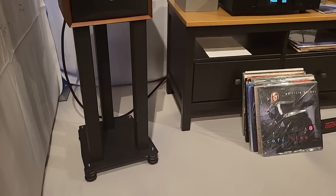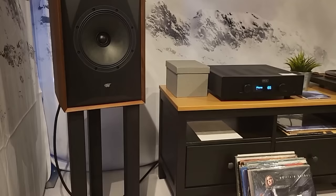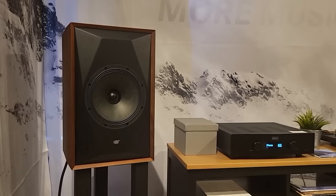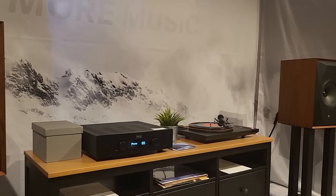Next, Hegel introduced their all-in-one 150 watt per channel H190V streaming integrated amplifier with the MoFi SourcePoint 8 speakers. This is what I call the sweet spot in hi-fi. Not so cheap to the point that you worry about not being good enough, not silly crazy money that you have to reverse mortgage your house, but solid high-end audiophile level performance at a reasonable price. Well, reasonable, 10 grand.